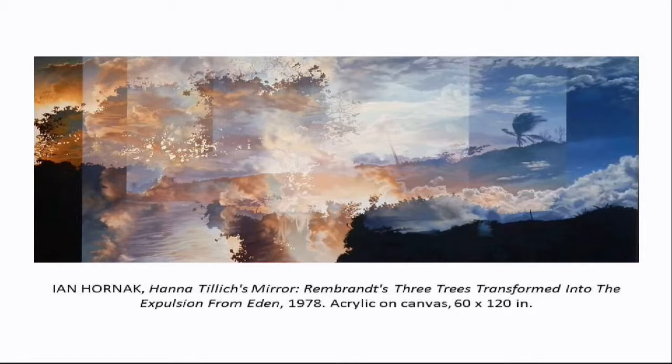This painting that you're looking at here is entitled Hannah Tillich's Mirror, Rembrandt's Three Trees Transformed into the Expulsion from Eden, from 1978. Hornak often entitled his pieces as part of the work, so he would like to tell stories with the titles.